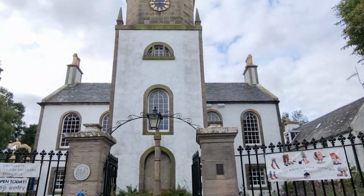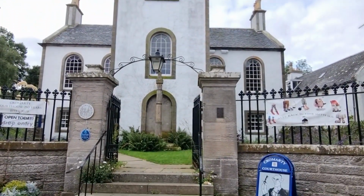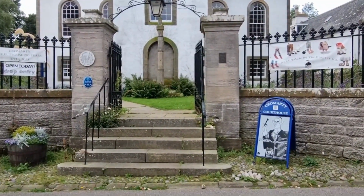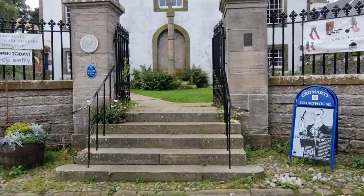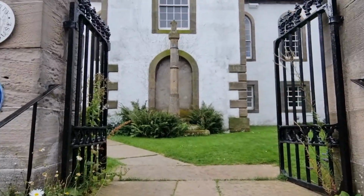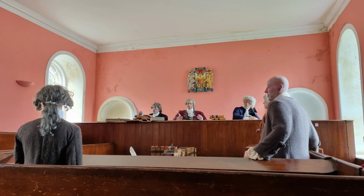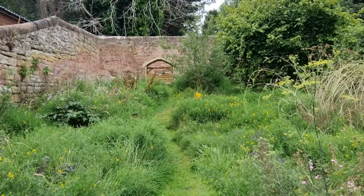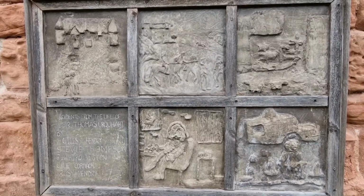The 18th century courthouse is a Grade A listed building and is the home of the Museum of Cromarty. Its collections, exhibitions and learning zone provide a fascinating insight into the past, present and future of this unique part of Scotland. Step through the door and come face to face with a tough Highland justice, but be warned, he may put you on trial for the most trivial thing and send you to jail. Behind the courthouse is Cromarty's community orchard garden. It is maintained by members of the community.